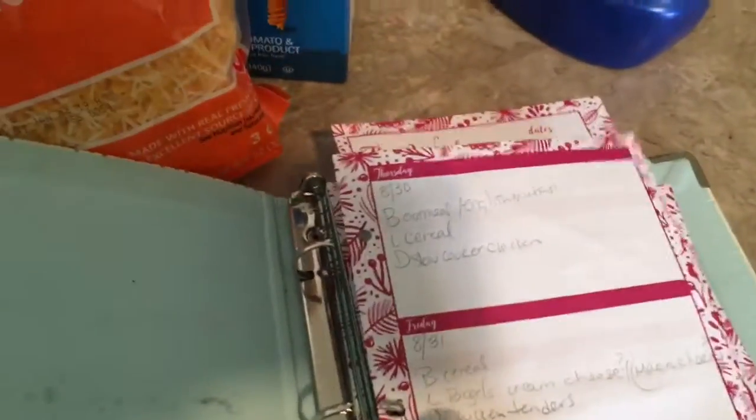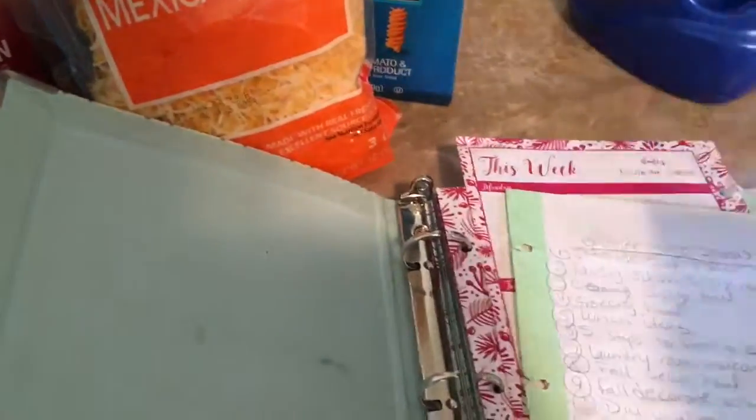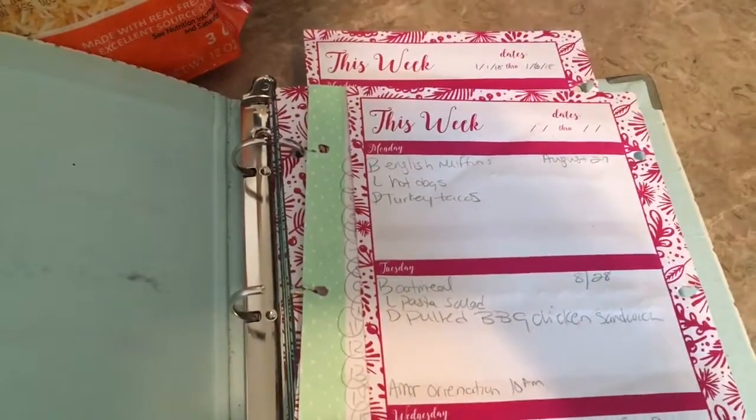Oh, wait a minute. I was wondering why that was wrong. That's not right. I'm sorry. That's Thursday's meals. That's not this week. Let me flip it over. Okay, so for Monday, yeah, Monday's breakfast is English muffins.